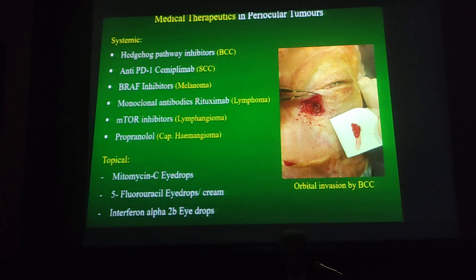For the systemic, we have the hedgehog pathway inhibitors, what's known as vismodegib, commercially known as Erivedge. It's changed the scene of advanced basal cell carcinomas, those ones that invade the orbit or extensive areas or are multifocal or metastatic, those that are not suitable to be treated by surgery or by radiation. We can start them on vismodegib. Anti-PD-1 cemiplimab works on squamous cell carcinoma. BRAF inhibitors for metastatic skin or conjunctival melanoma. Rituximab for lymphoma. mTOR inhibitors for lymphangioma. Propranolol for capillary hemangioma of the pediatric age.